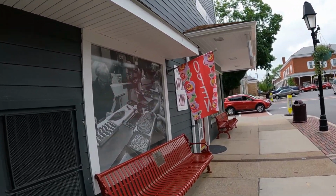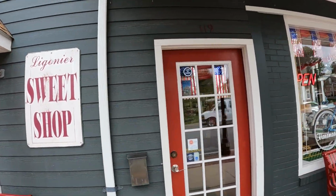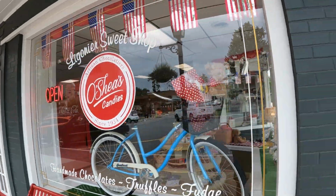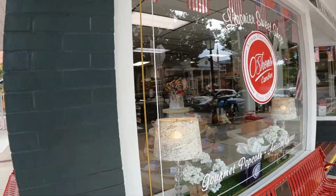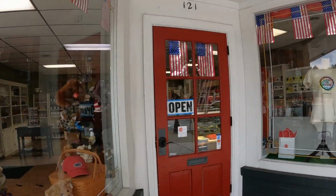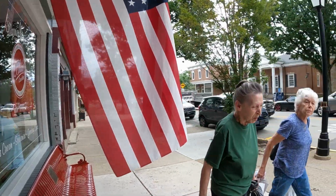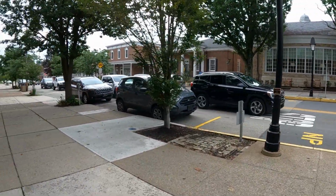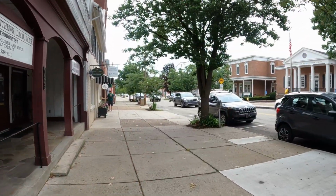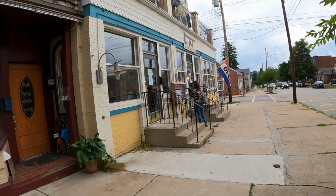We got a sweet shop. Ooh. Okay. Handmade chocolates, truffles, and fudge. Oh, okay, we may be in here. Yes, we might. What time does it close? Does it say? 5. Okay. All right. Because I don't know, we probably will want to do that. Oh, they've got ice cream also. Do they? Okay. Yeah, that might be a cute little shop. I don't know which one to do. Oh, there it is, around the corner, right here.